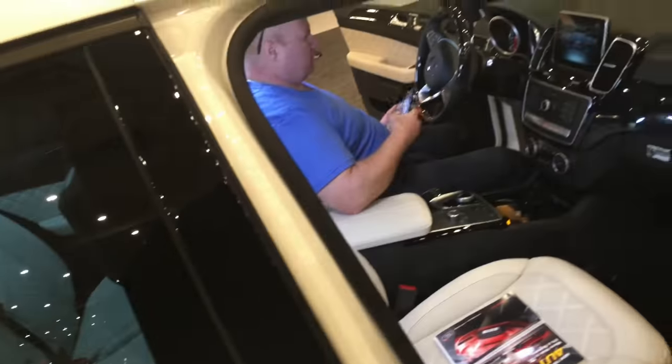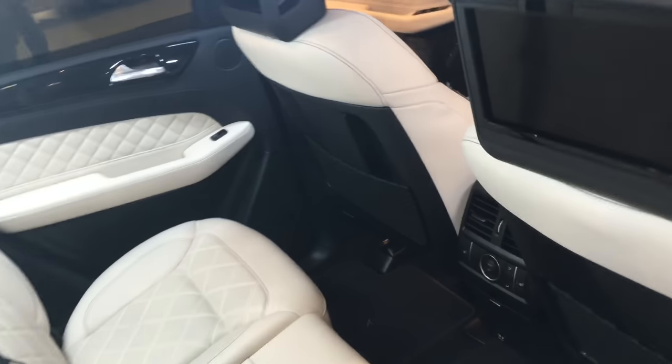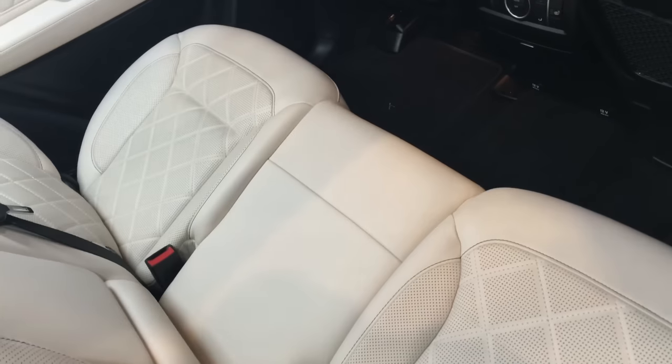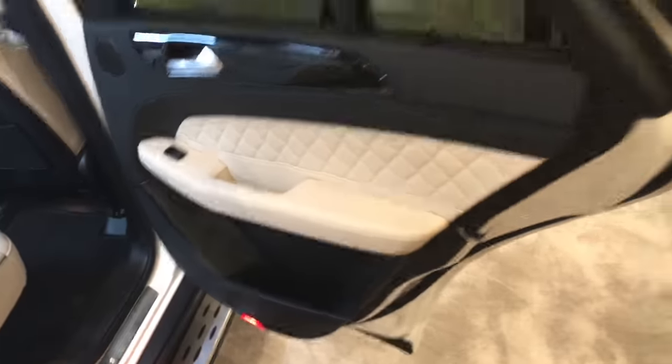I gotta say, white leather in these cars is quilted. Oh, thank you. Looks good. Okay, they got TVs in the back. Everybody wants TVs in the back for the little children. When I was a kid, children actually read books. Now we got televisions for everything. This needs heated and cooled seats back there. That would be nice. Heated and cooled seats would really be nice back here.